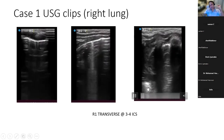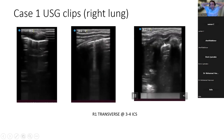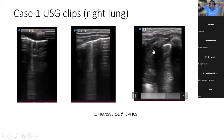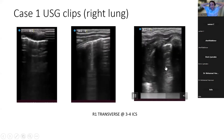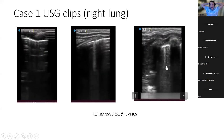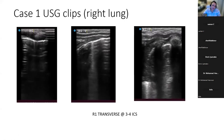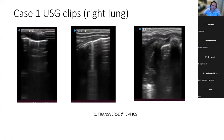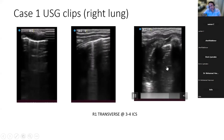Yes. So if you come to this, I've got ribs there. Yeah. So you might have a deep consolidation. Right upper lobe collapse would be the thing that I'd say, so a collapse consolidation. The only reason I'd move against atelectasis is you've got pleura with B lines all the way to the top. So the lung is aerated, but that definitely looks like a consolidation.